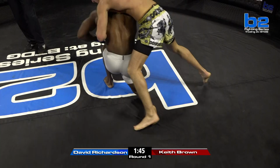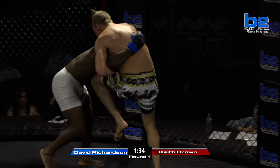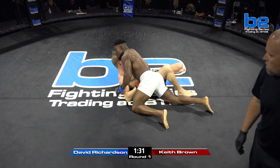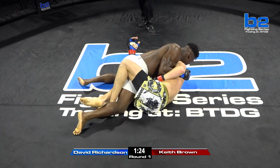Exactly. Ooh, good knee there from Keith Brown. Just snuck it right in. A couple of the good ones landed. And David Richardson just walks right through it. Wow. Nice mat drop, over-under toss right there by David Richardson. And, you know, it's like that throw wasn't even there, but David Richardson made it be there. It was perfect execution. He set it up from the very first push against the cage.